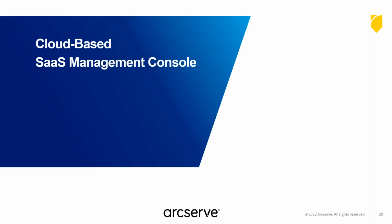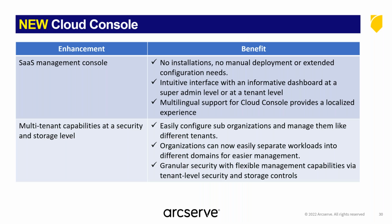From that perspective, some of those features are more prevalent probably in the cloud console, okay, as opposed to the on-prem console. When you look at our cloud-based management console, and I can demo this to you, I'm going to have to choose one or the other. We'll probably go with the on-prem unless somebody notes in there that they'd like to see the cloud console. I can show that as well. So if you just throw that in the questions, I can do that. Okay.